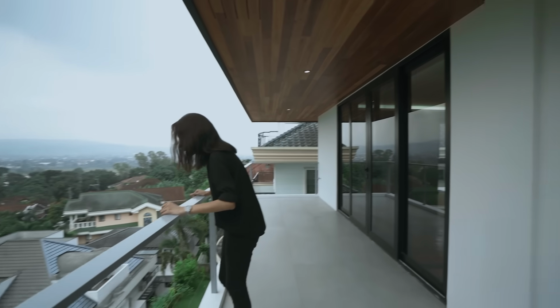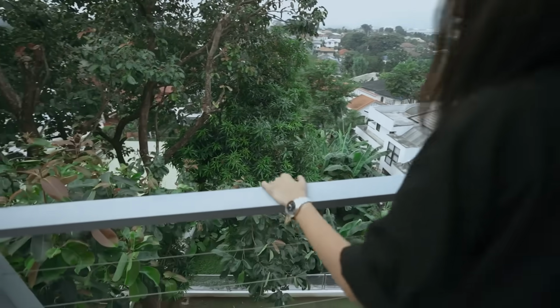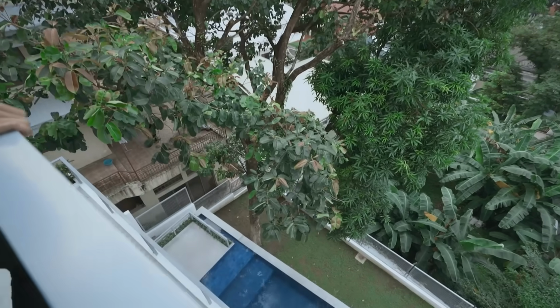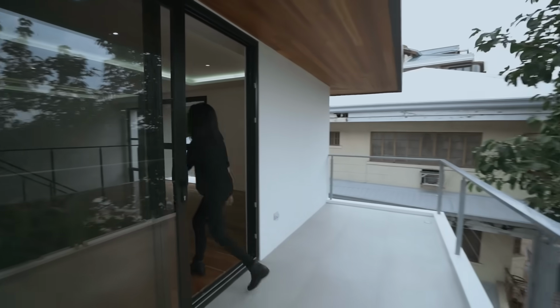Also, this tree is part of this house. So this beautiful plant that's adding to the scenery is part of your property. Okay, let's head back in.